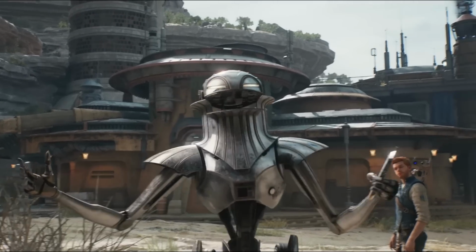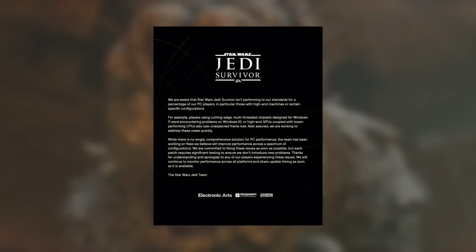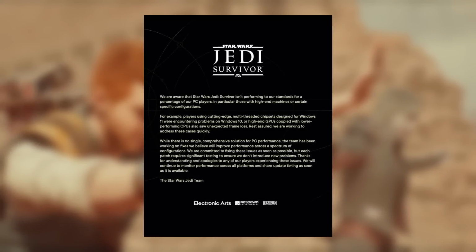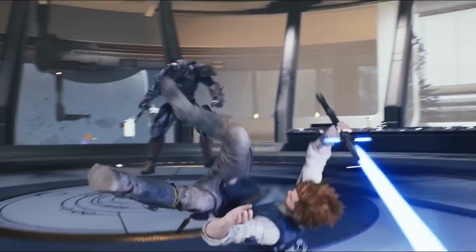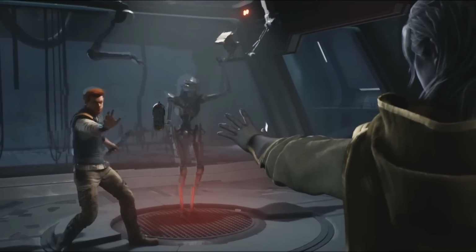Let's just jump into what Respawn had to say about Jedi Survivor and the PC release. So the note here says, we are aware that Jedi Survivor isn't performing to our standards for a percentage of our PC players, in particular those with high-end machines or certain specific configurations. I have to say, I don't know how true that is because I saw Shroud and a few other streamers play it, and they could barely pull 70 FPS with their 4090s, top-end machines.